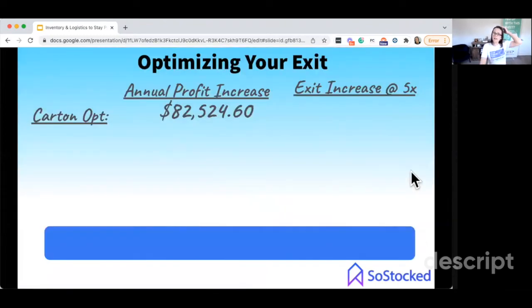Now, a lot of people are talking about exit now. We want to recover profit so that we continue to scale or put more money back in our pockets. But then what happens when we exit? And a little side note, this is all stuff that aggregators are currently doing. I've actually had a conversation with an aggregator I was training on this, and he started telling me that it's something they do when they take on a new brand.